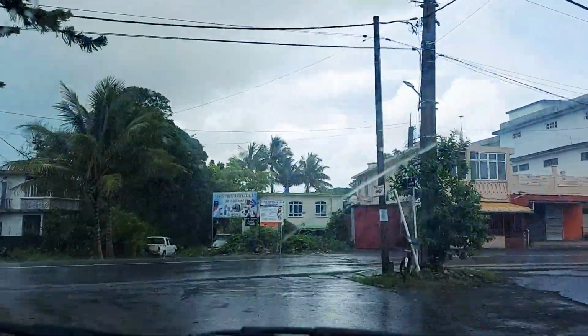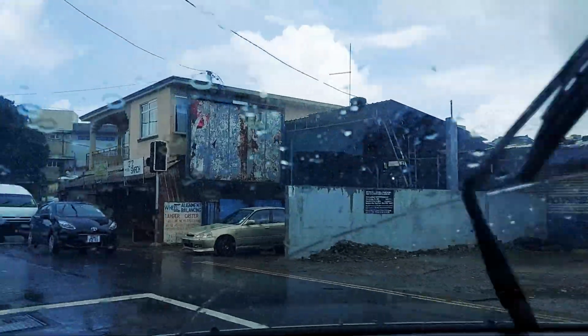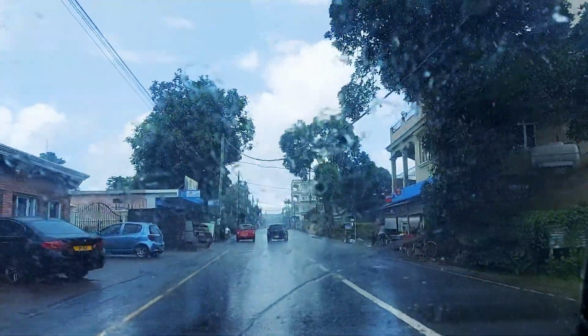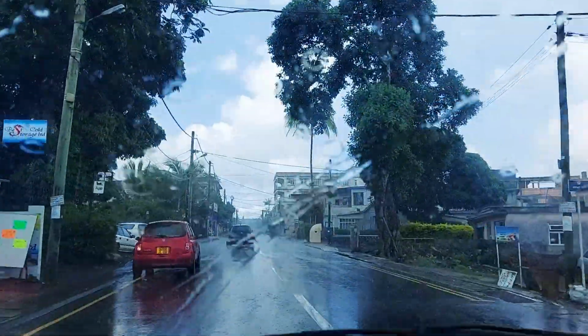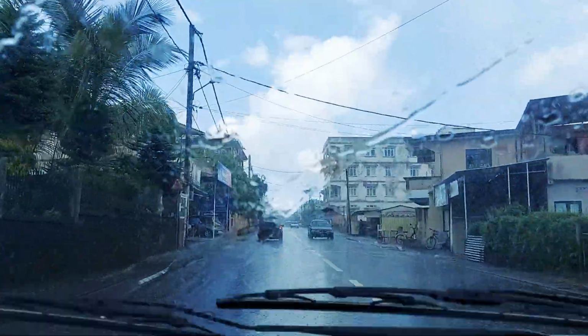It doesn't look like a main road actually, but I'm going to turn left onto it anyway. It's a main road. It's big enough for 2 cars. And there's a traffic light not working here. Oh, wow. This is Rose Belle. I recognize this. We once drove through it on my birthday last year. People selling things on the side of the road despite the rain. Maybe it rains here a lot and people don't mind. I think it does rain here a lot.